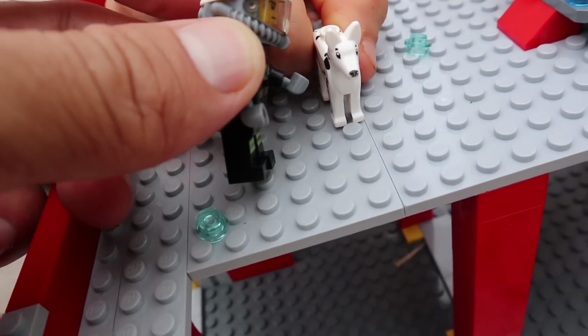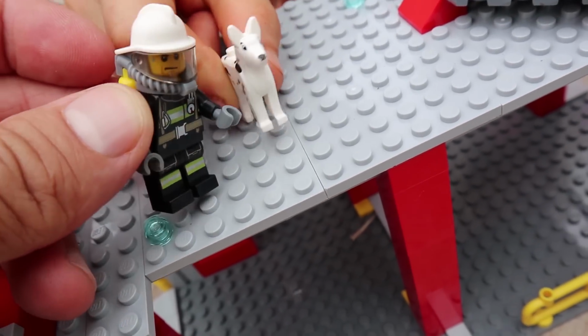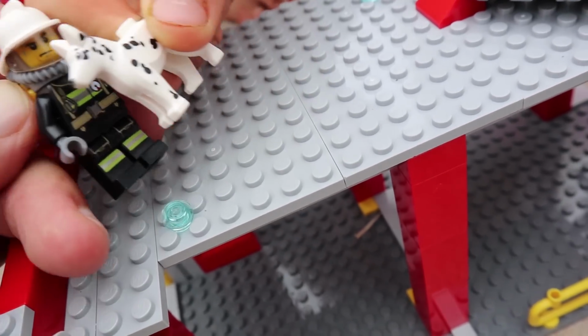Captain Cuckoo Pants, you smell like a wet dog. Oh wait, you are a wet dog. That's funny, right? Get it? Because you're a wet dog and you smell like a wet dog. Okay. Quack. Back to work.